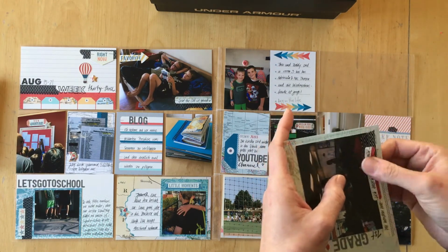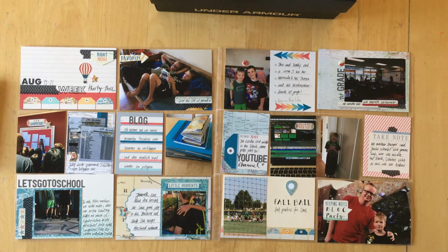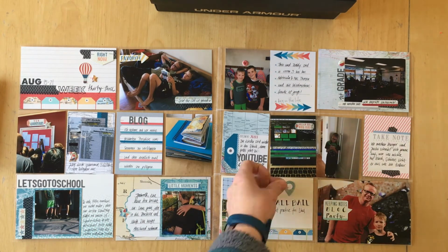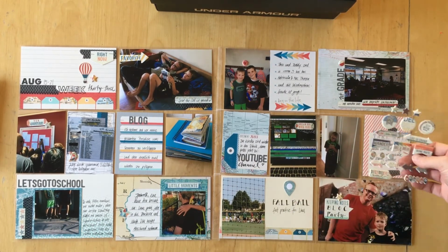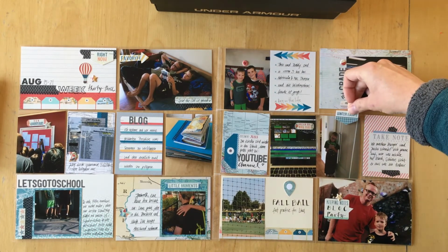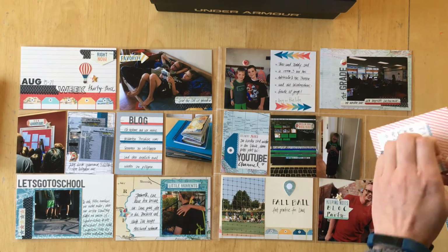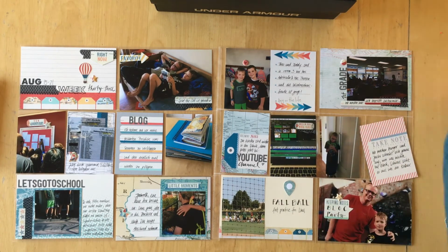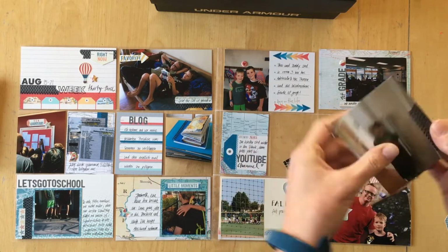So I'm looking for places where I can add a little bit of washi underneath the tabs or tags or labels or whatever. And then I'm looking at all the puffy stickers if I find something that I could go there. And I really like that tag here. And I'm going to put it down there. There is a lot of empty space, and I'm sorry you couldn't see that.